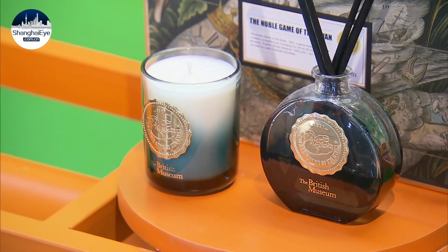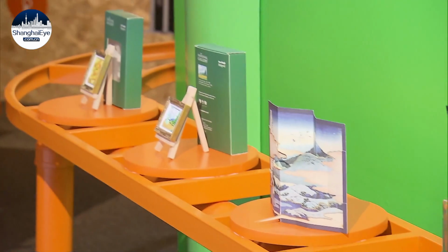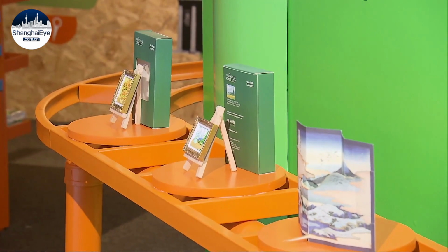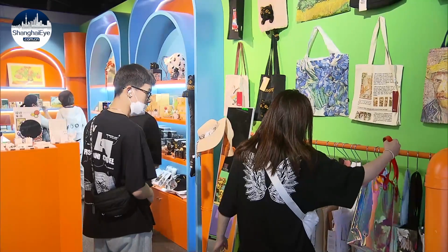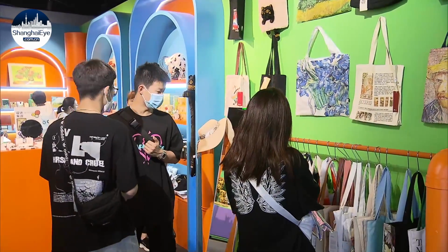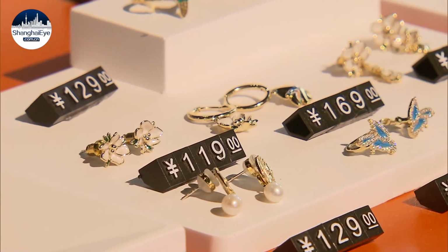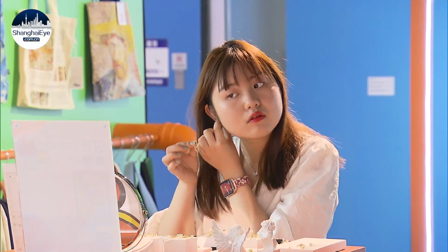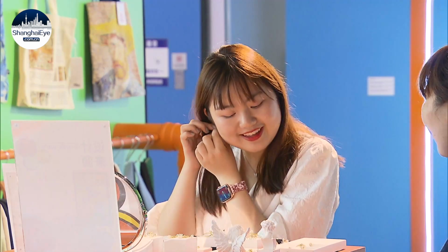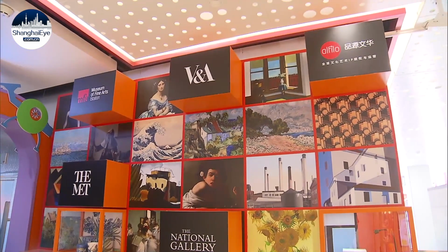It's not unusual to buy some souvenirs to remember a visit to a museum. But now, these remembrances of things past are becoming increasingly available to more everyday shoppers. This pop-up store, known as the Museum Regeneration Factory, is selling products licensed from 5 of the world's most famous museums: the British Museum, New York's Metropolitan Museum of Art, London's Victoria and Albert, Boston's Museum of Fine Arts, and the UK's National Gallery.